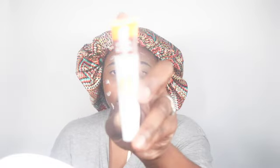And I don't know about y'all, but every time I'm doing my makeup, my lips tend to get super dry. So I'm gonna go in with my Cocoa Butter Lip Therapy. And I'm gonna put some on my lips, baby, because I don't know why. Every time I do my makeup, my lips wanna get dry as hell. This actually feels really good to the skin.